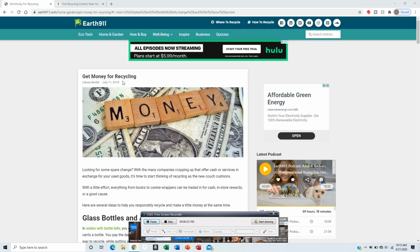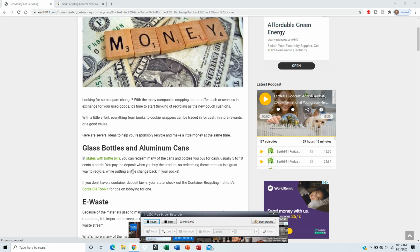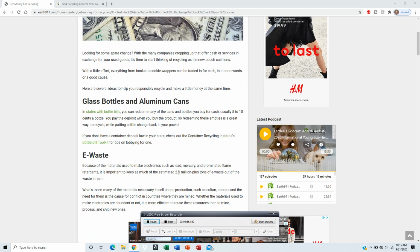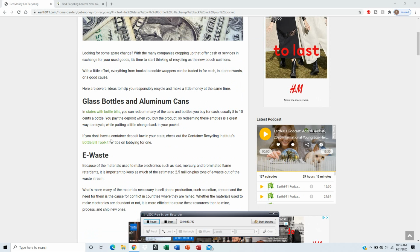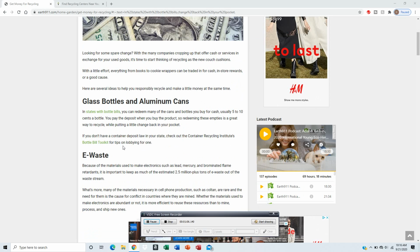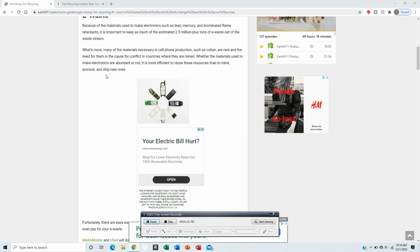Okay, first thing is Earth 911, which is an eco tech company. They recycle glass bottles and give you a lot of information on how to buy them, sell them, and where to recycle. It'll tell you how much you can get for glass bottles and aluminum cans. They're usually about 5 to 10 cents. If you don't have a container, they have a bottle build toolkit with tips on how to receive one.